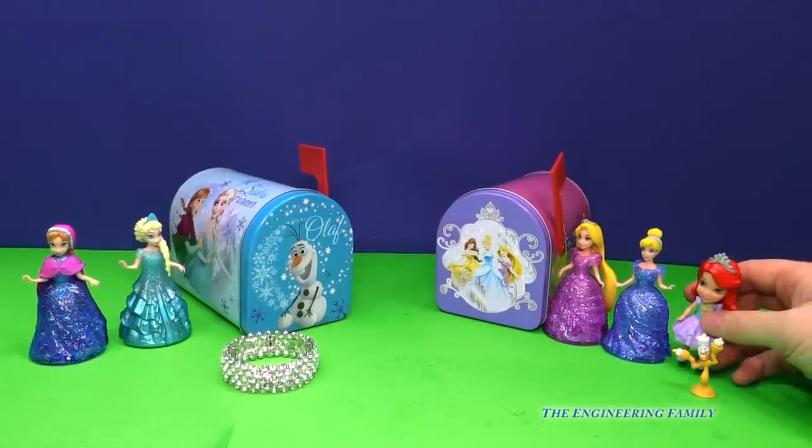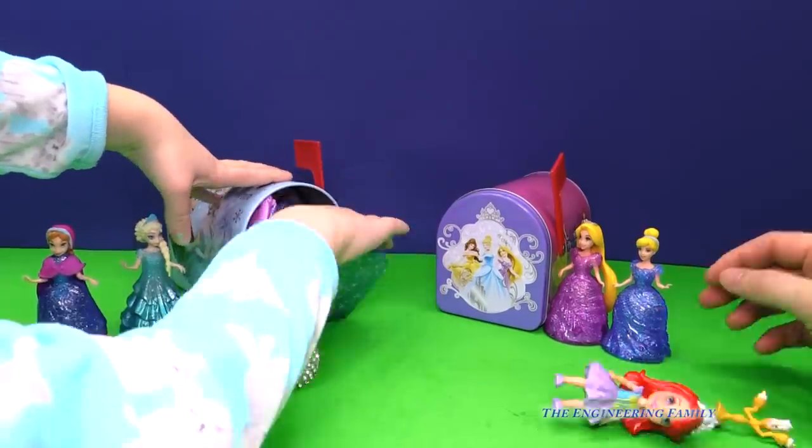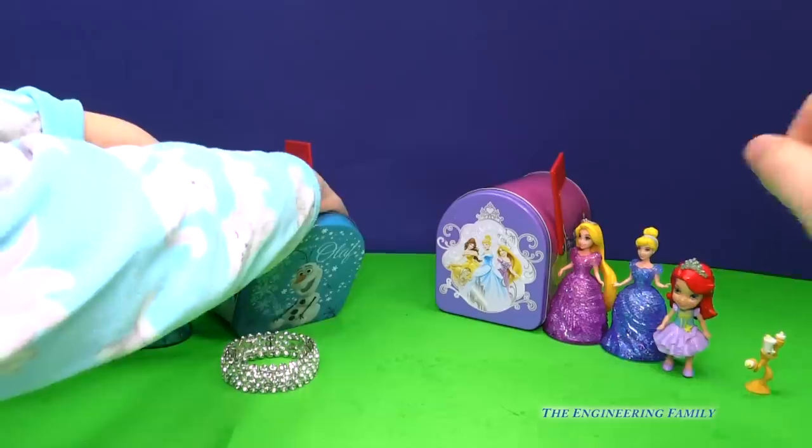All right. Oh! You dropped an Ariel. I'll do something else. All right, let's see what we've got in the Frozen. I can't get them to stand up. Here we go. Oh, what is it?